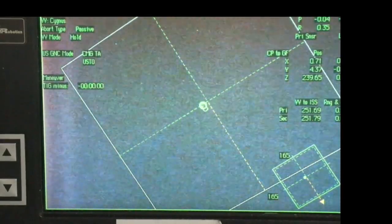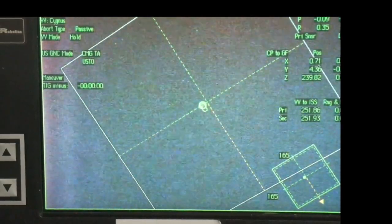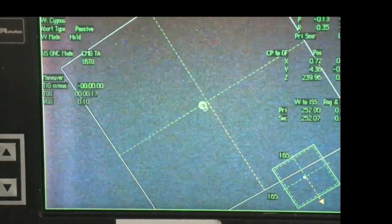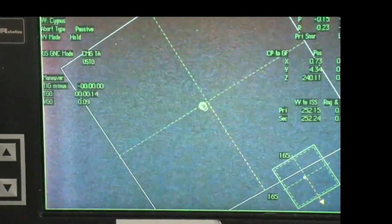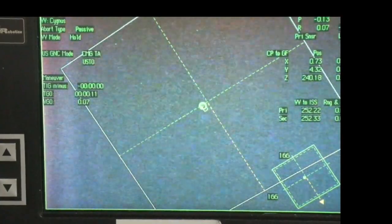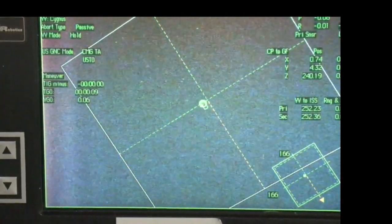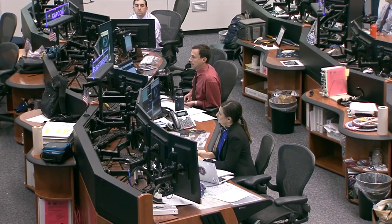Station, Houston, on Space to Ground 2 for a Cygnus status. With you on 2. Yeah, as you know, we were configuring some of our radios and we had some hiccups with the communication between C2V2 and the Cygnus radios. We are working to regain redundancy both on the Cygnus side and the ISS side for the radios. Okay, we copy.